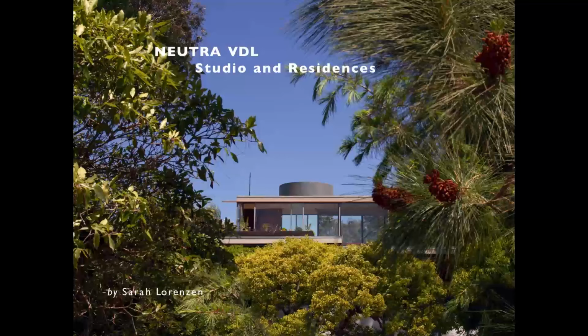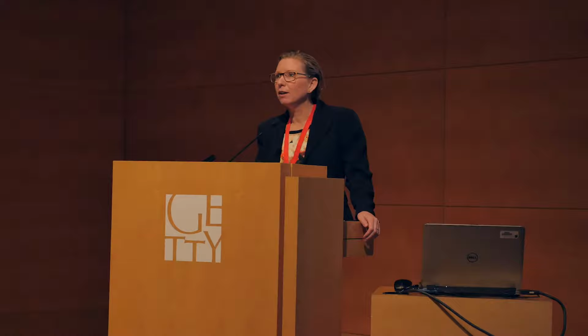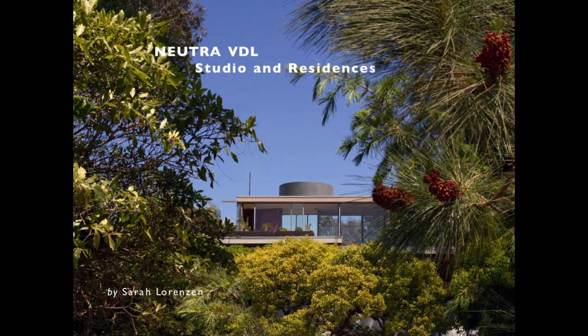So the house was Richard Neutra's primary residence from 1932 until his death. One of the things that's also significant, aside from it being his own house, is the fact that it was built in three phases. Therefore it represents three distinct periods of Neutra's career: very early Neutra, mid Neutra with the garden house from 1939, and then VDL 2, which you see here, which is from 1965.